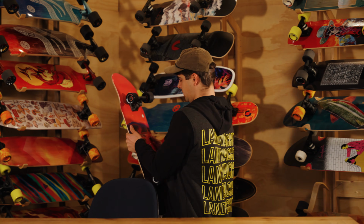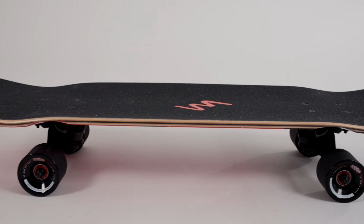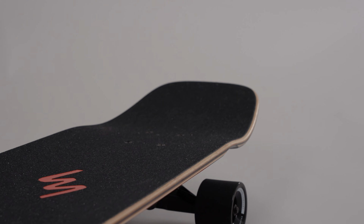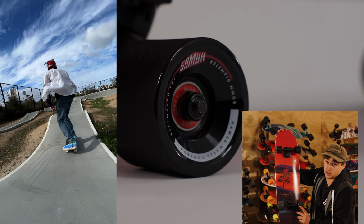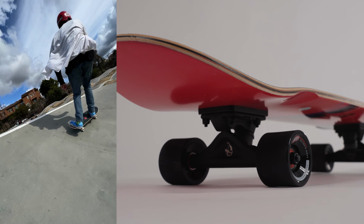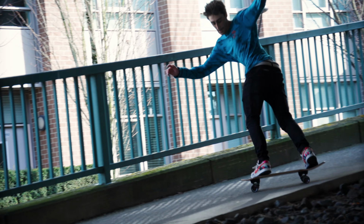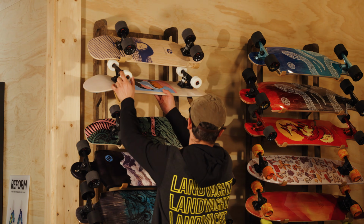Let's not forget the Slim Jim, a lightweight cruiser with a full nose and tail, a favorite among people with a traditional skate background. I like this shape a lot. It's very narrow. It looks like it'd be good to do a couple kickflips with. Chubby Hogs are really good wheels for cruising around and busting a couple slides. They've got the perfect contact patch, but the lip gives you a bit more grip, so it allows you to carve hard while actually busting out a slide if you want.